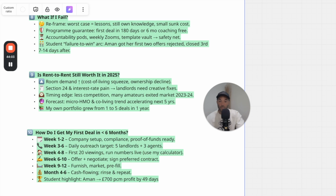The forecast for micro HMOs and the co-living trend is set to accelerate over the next 5 years. So there's still going to be a huge demand for rooms, house shares, and all bills included short-term accommodation. My own portfolio grew from 1 to 5 deals in my first year. I've now been doing this for 7 years, and when I speak to landlords on the phone today versus 7 years ago, they're just as motivated to work with me as they were back then when I was a newbie, if not even more motivated. So is rent to rent worth it in 2025?